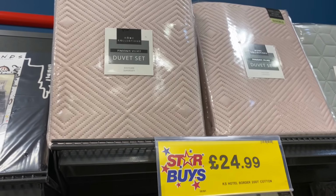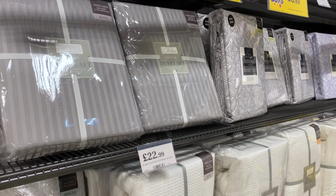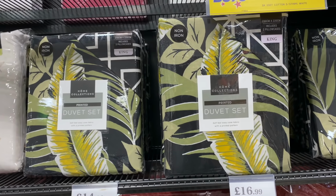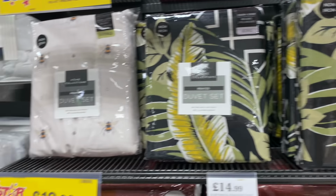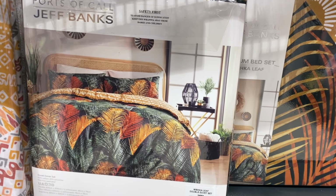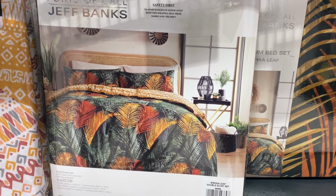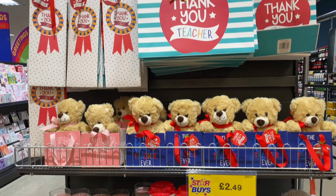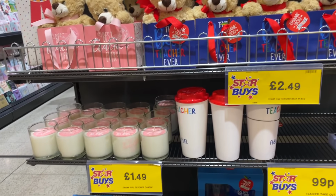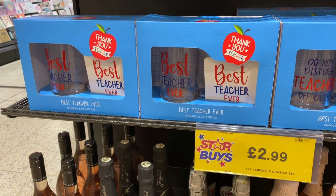Moving along to the bedding section. Jeff Banks have got some lovely bits in. Really, really nice. And if you've got that teacher, it's that time of the year when you can honour your teacher by buying them a beautiful gift. Best teacher ever.